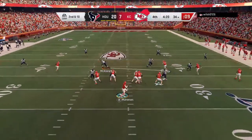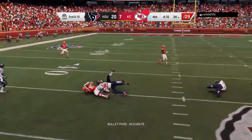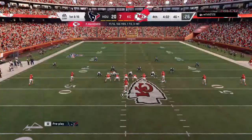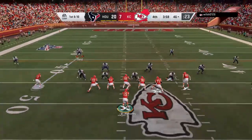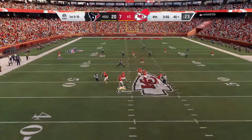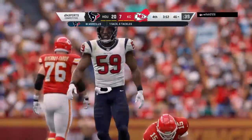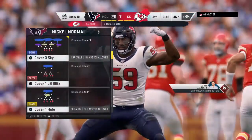Now Mahomes. Complete. The tight end, Kelsey. And he'll be taken down, but not before they work it across midfield. That one a gain of 20 and a first down. Throwing now is Mahomes. And he's going to have to eat this one as down he goes. Whitney Mercilus barreling in for the sack.